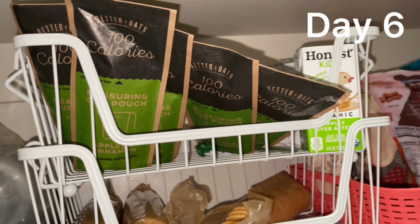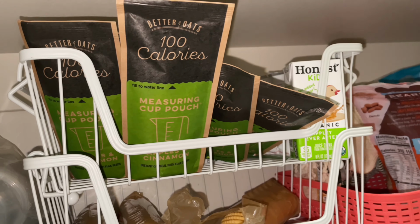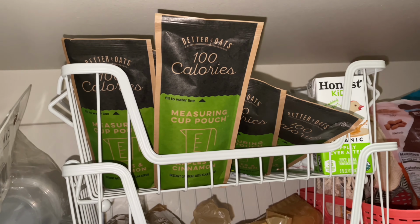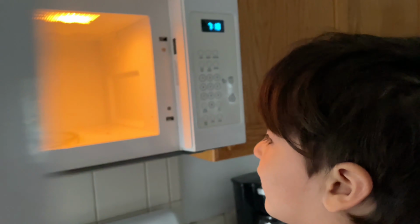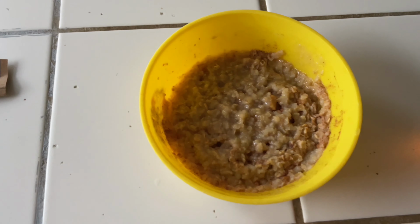The boys beat me to it, or I was too tired to record. I made them apple cinnamon oatmeal for breakfast. Can you open it? It's way heavy. All right. Oh, that did this. Yeah, this one's Declan's. There's his oatmeal.